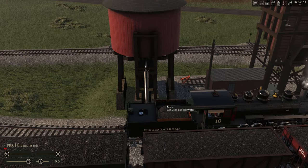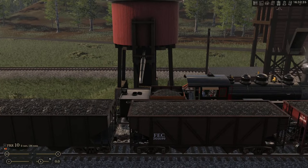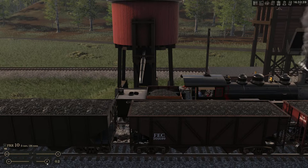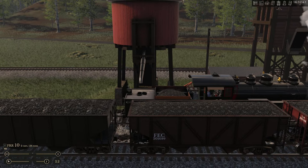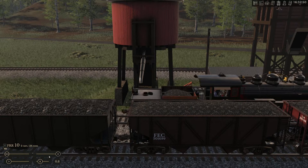Hello? Oh, I was lined up with the hatch. No! Other direction. Holy cow, who's driving this thing? Give myself whiplash.